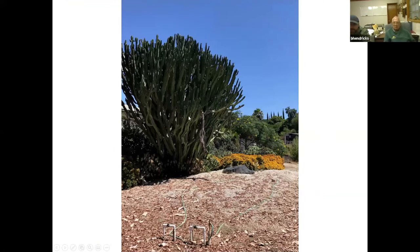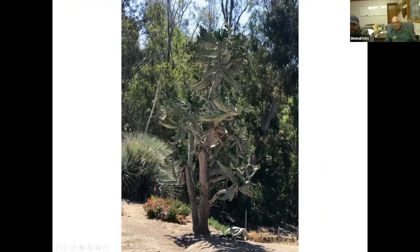Here's some euphorbia. This is an opuntia, and it turned into Nopalea. Which one is it? No, it's a Nopalea. It looks kind of like opuntia. Well, it's another genus in the Opuntia tribe. Nopalea. Cool. Cool tree.